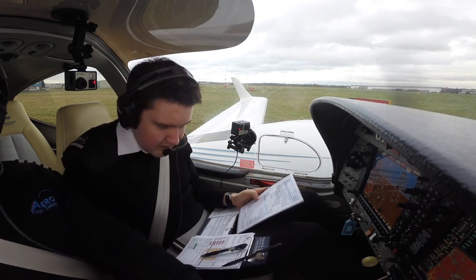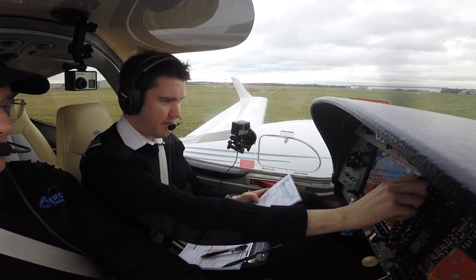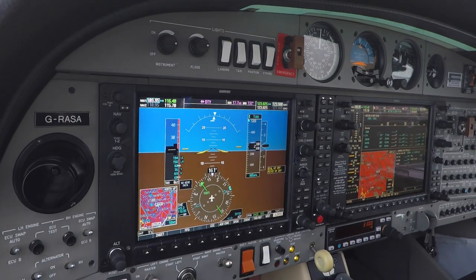Trimmers. I've got here Birmingham 123.980. Yeah, thanks. Flaps are up. Controls, left out, up, right on down.